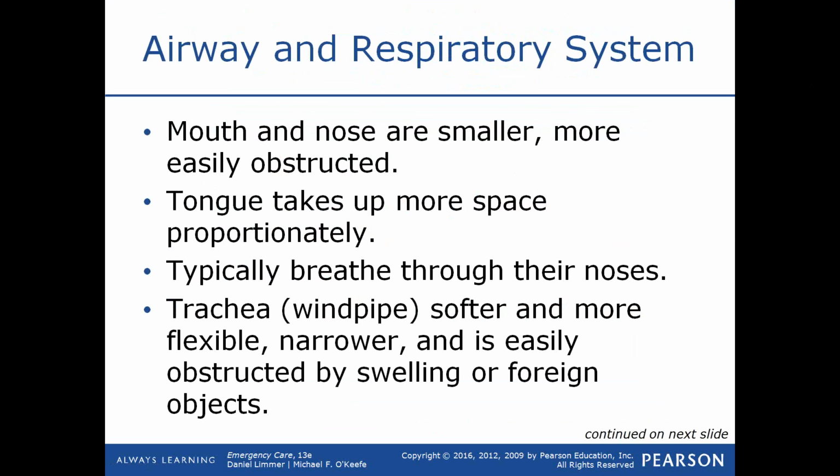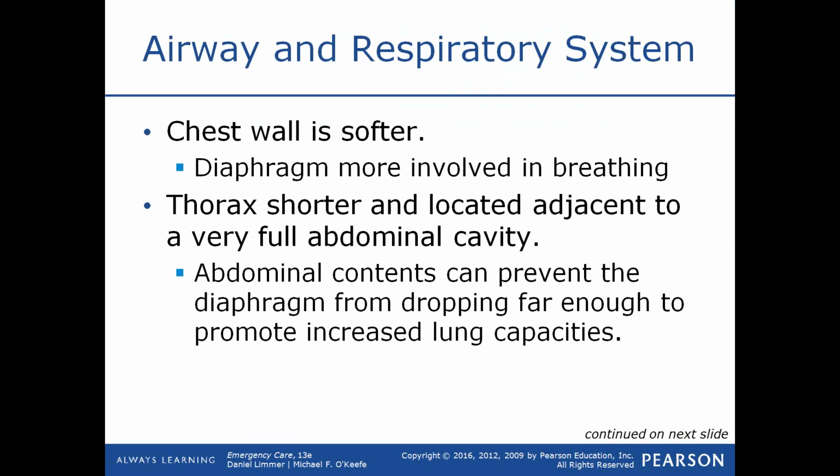Typically, the younger they are, the more they breathe through their noses rather than their mouth. They don't develop mouth breathing until they're a little older, and they typically rely on their diaphragm in order to breathe. Their intercostal muscles are not well defined, so they rely on that diaphragm to breathe. Their trachea or their windpipe is shorter, more flexible and narrower, so it too is more easily obstructed by swelling or foreign objects.